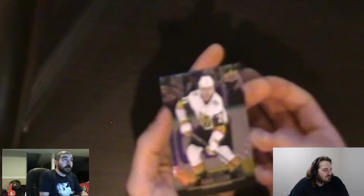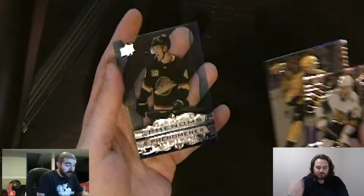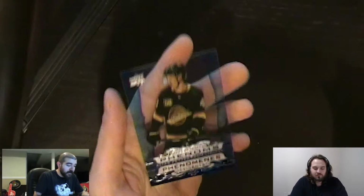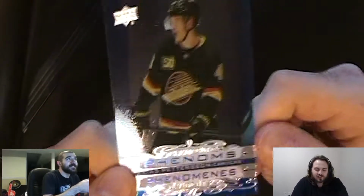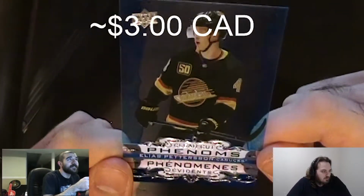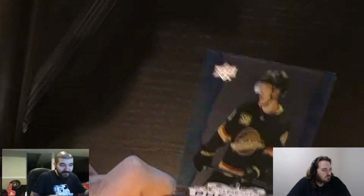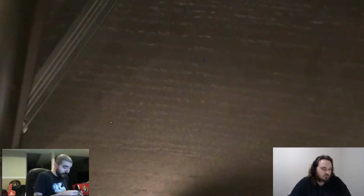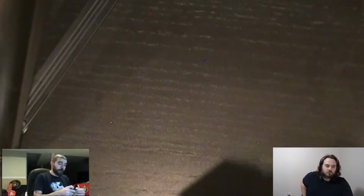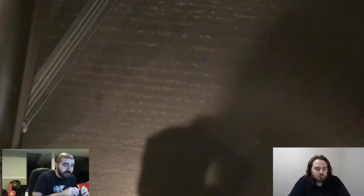Base cards, we get William Karlsson and Roman Josi, and then the clear cut phenom of Elias Pettersson. Ooh, that is nice. The clear cuts are nice. I love the little acetate kind of look to it. Yeah, I really like it. It's a different material as well, like the kind of laminate, you know?